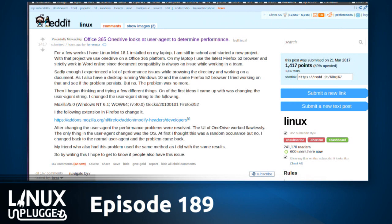He says, a few weeks I've been running Linux Mint 18.1. I got it on my lappy. I'm still in school. I started a new project. We have a project where we use OneDrive on an Office 365. When he uses Firefox 52 and goes online, he gets it in compatibility mode. Sadly enough, he says, I experience a lot of performance issues with that.